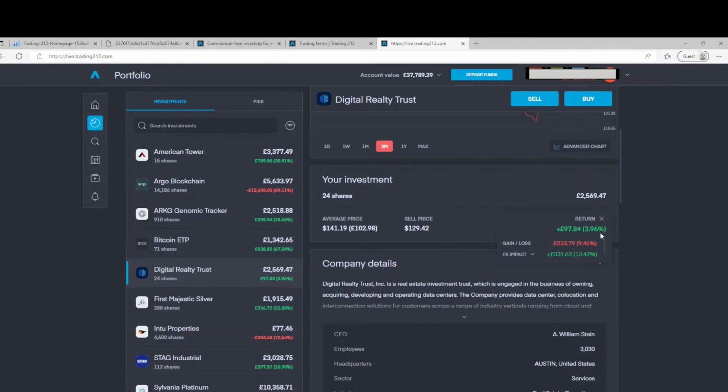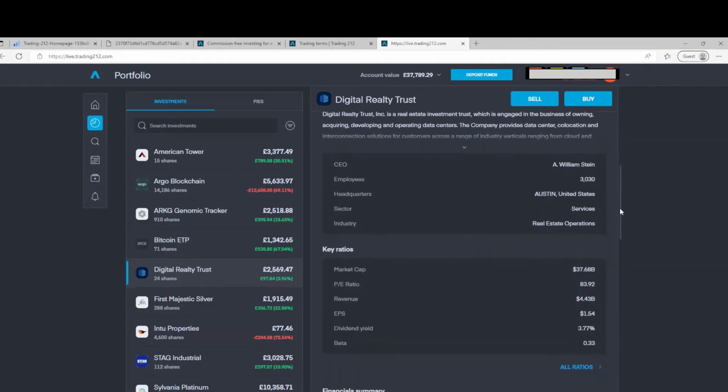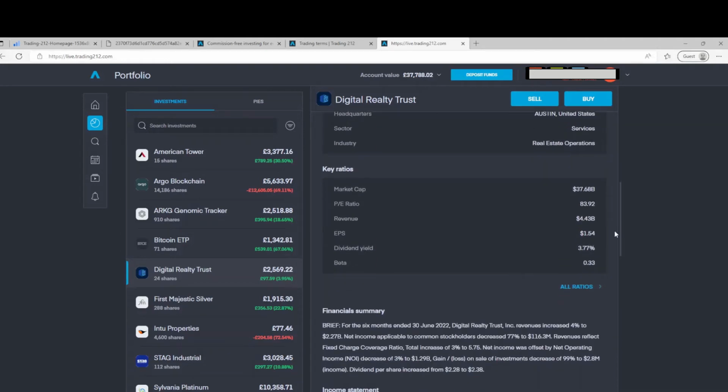So, a nice little breakdown for them to give you, and just reinforce why you're actually making or losing money sometimes. And then they'll give you a little bit of detail on the company, the CEOs and that sort of thing. And then key ratios, I wouldn't pay too much attention to some of these key ratios.